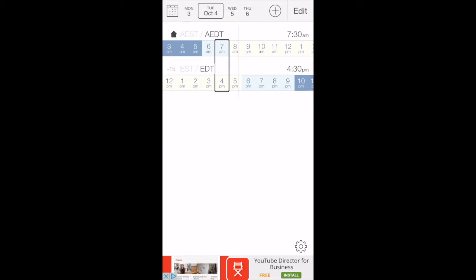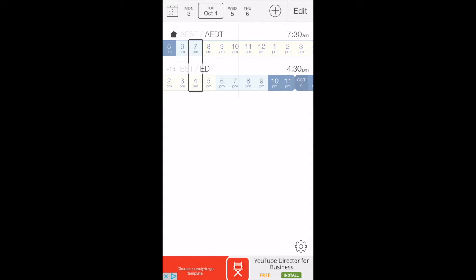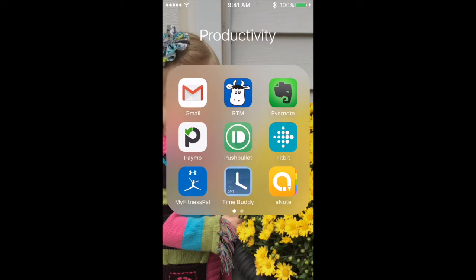Time Buddy is a really awesome app. I use this a lot in my business because it allows me to pick a time zone and then see the corresponding time zone. So I do scheduling for interviews and things like that. And this is actually when I talked to a business coach in Australia. So that's where I was at last. And the bottom one here is my time zone. And it's really interesting to see the differences. But this is the best way I've found to make sure we're all on the same page.